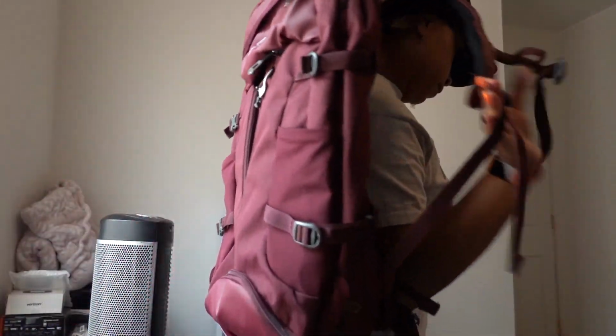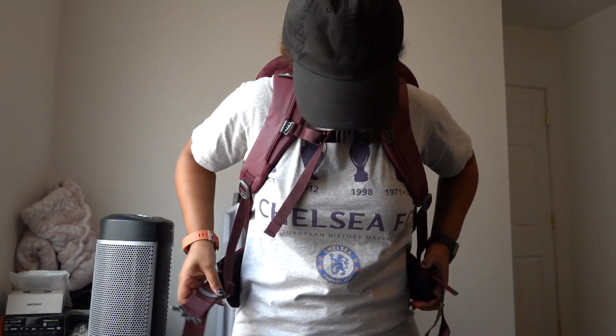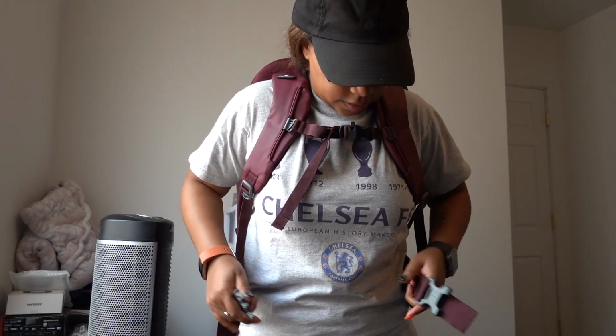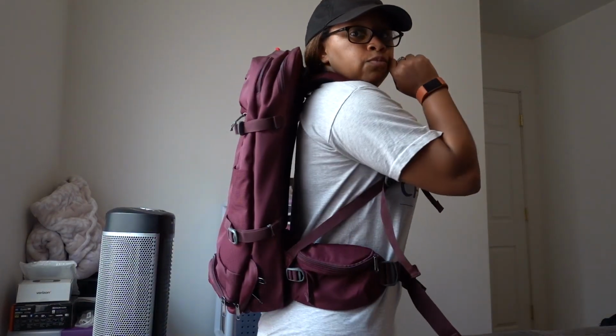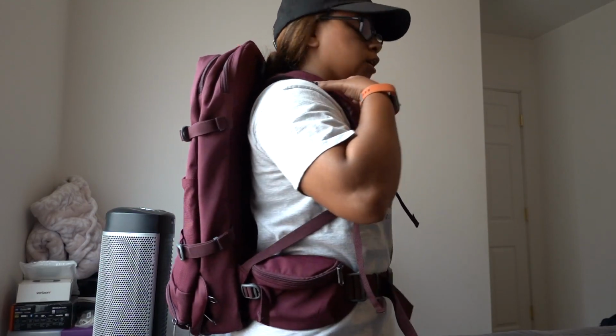And as you can see, it goes on like that. I am going to clip it like that and clip it like that. See, it fits around me beautifully. It is super duper comfy, and like I said, 5-foot person, okay? I am not exactly that tall. My torso isn't exactly the greatest, but the way this fits over my shoulders, it's super duper comfy.